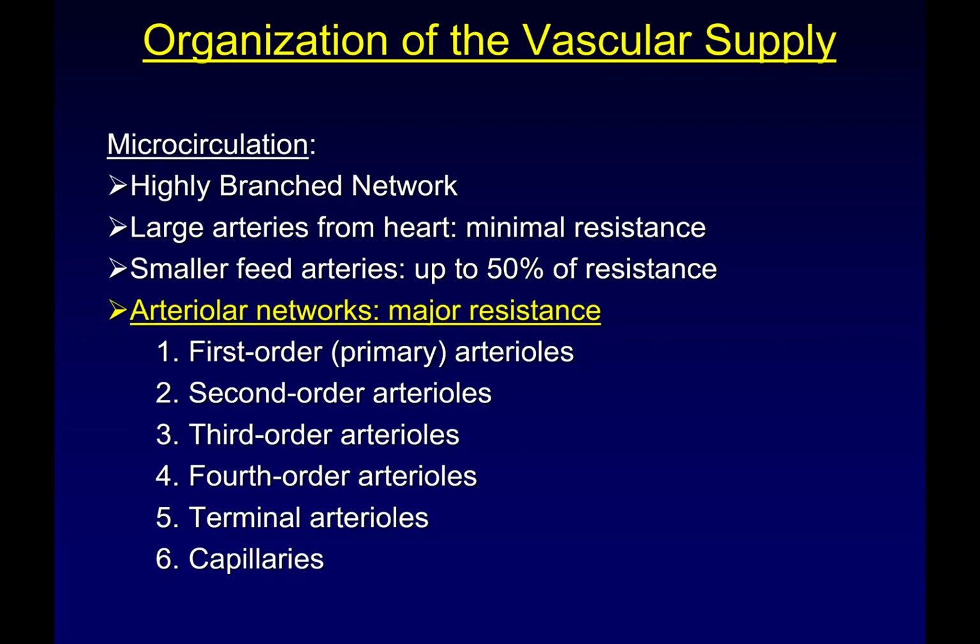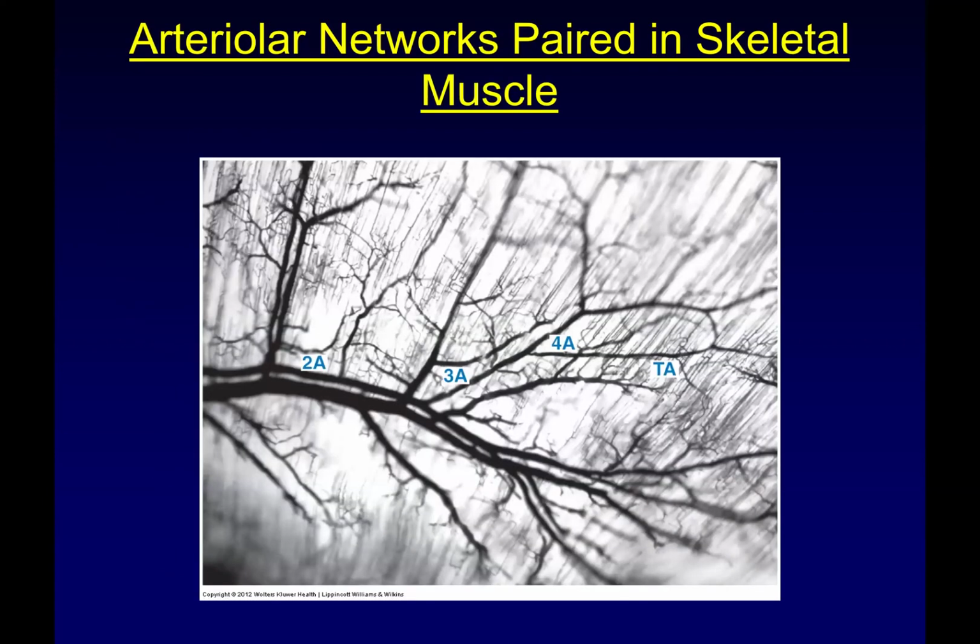So we have what are called first order or primary arterioles. They branch into second order, branch into third and fourth, and eventually down into these terminal arterioles that eventually become capillaries. You don't have to look at a picture and tell me if this is a first order or a second order or anything else. I just want to expose you to that concept.